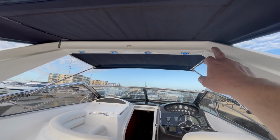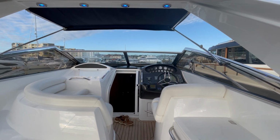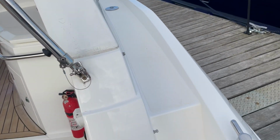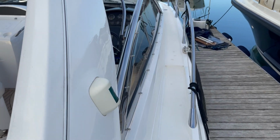See the radar hoop with the LED lights. It looks absolutely phenomenal when it's lit up at night. Okay, I'll take you up onto the foredeck. So there's a nice, really good step just down here. Easy access onto the foredeck. Good handholds all the way through as well.